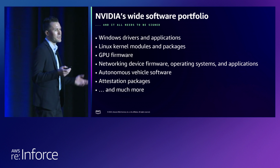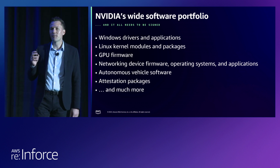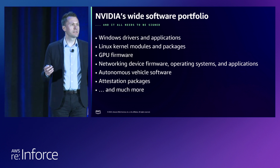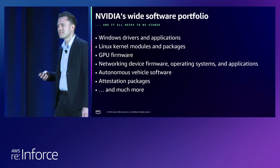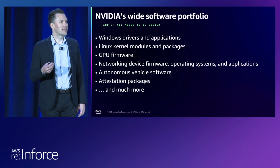And all this software needs to be protected. NVIDIA customers need to have confidence that the software has indeed been developed by NVIDIA, and it hasn't been altered or tampered along the way. How do we do it? We do the code signing. We essentially digitally sign or cryptographically sign the software to ensure that it hasn't been modified.